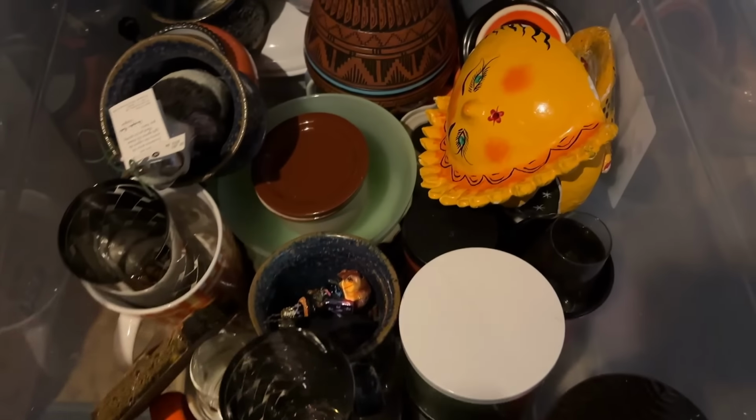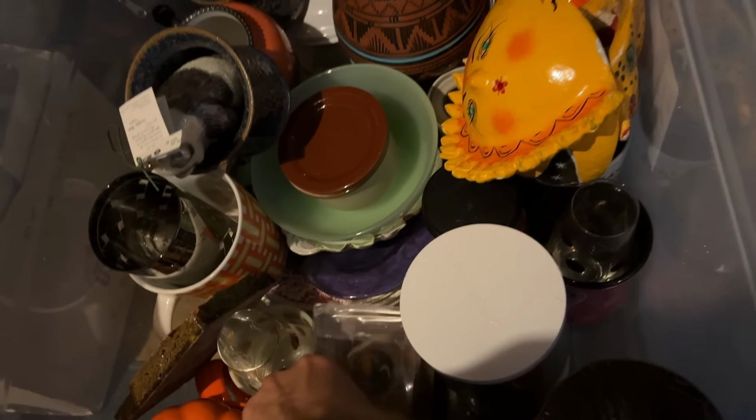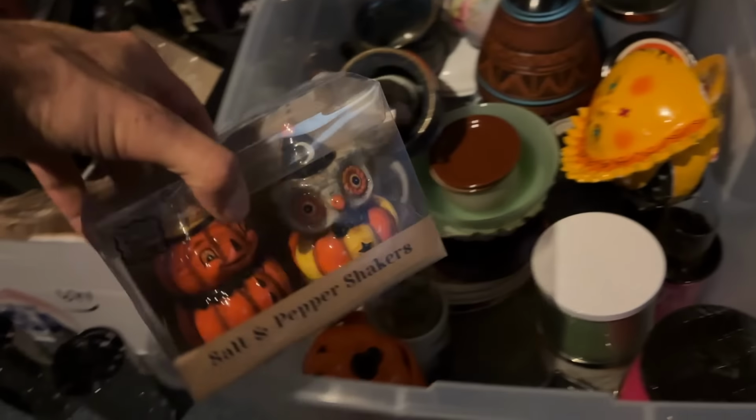All right, we're in the basement. Not every item that I sell is a high dollar item. In fact, I don't know that I would pick these up again. They're really cute though. I think it's Joanna Parker. Hold on, let's take a look at these. It's very Halloween-y. And I've had them for 2 years, so they need to go.